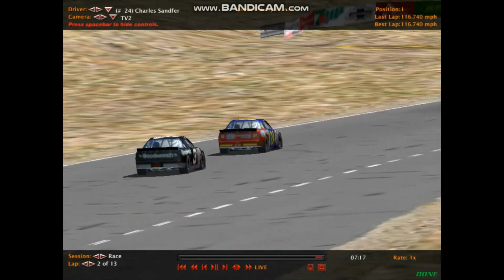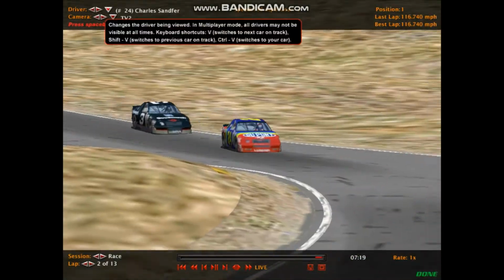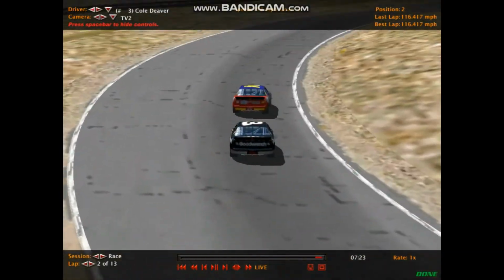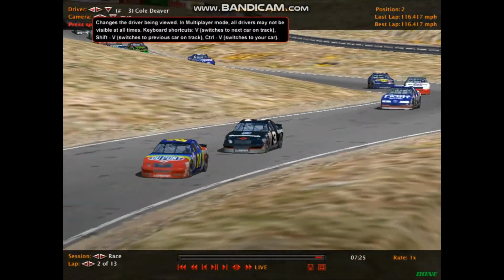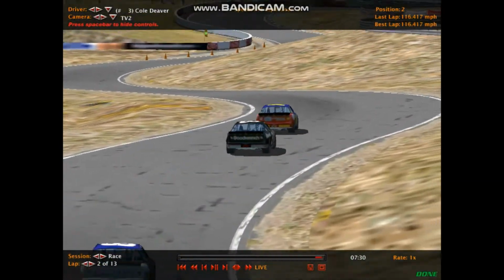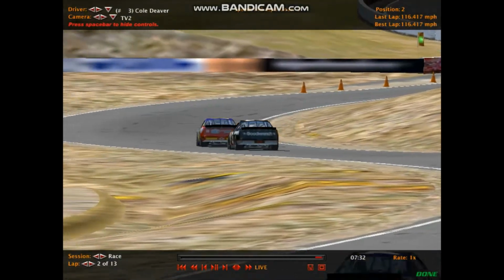around this course here today. Sanford, we mentioned, from California, and he has won here on the track. He would like to do it again here, but Cole Deaver, the man from Georgia, is trying to spoil that as he pulls up behind Sanford's car here. A little classic Gordon versus Earnhardt going on here at Riverside Raceway.